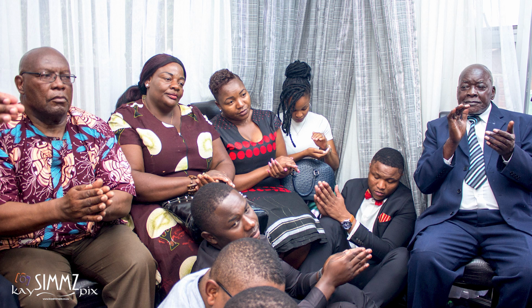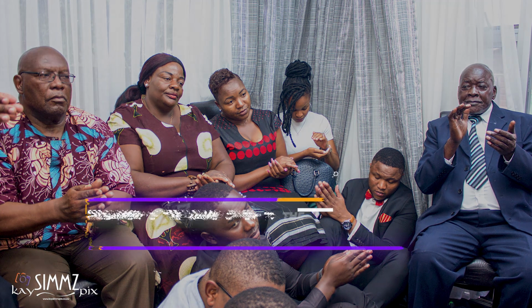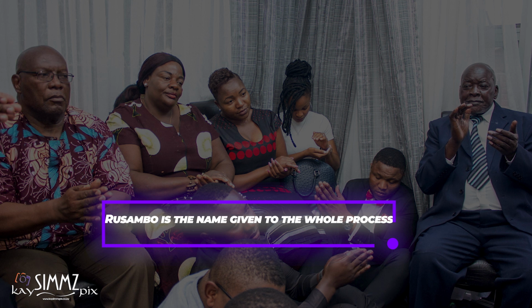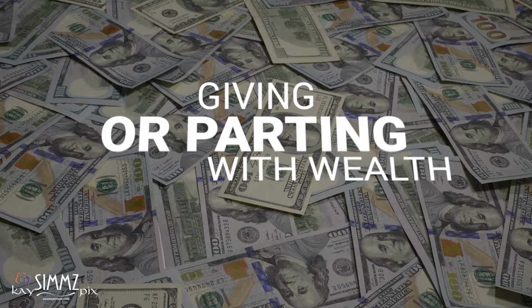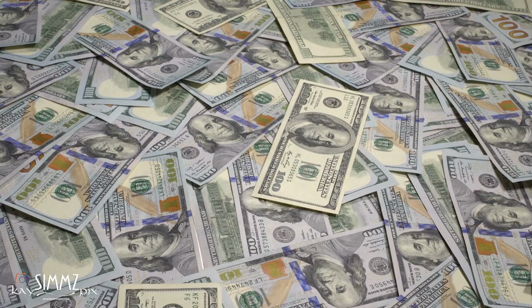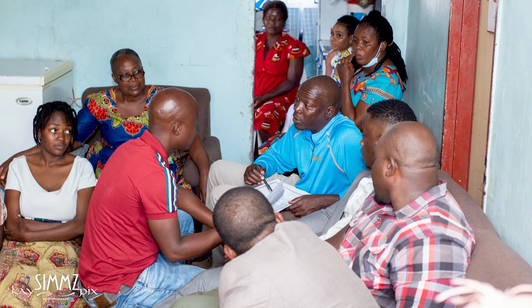This is the most important stage called Rusambo, and although this process is referred to or called Roora, this is the name given to the whole process and all of the gifts, not just the bride price or dowry. Paying Roora is called kubvisapfuma. This means giving or parting with wealth. The bride price varies and nowadays factors in things like social class of both the bride and the groom. This, however, can be paid as a part payment as long as some of the payment is made.